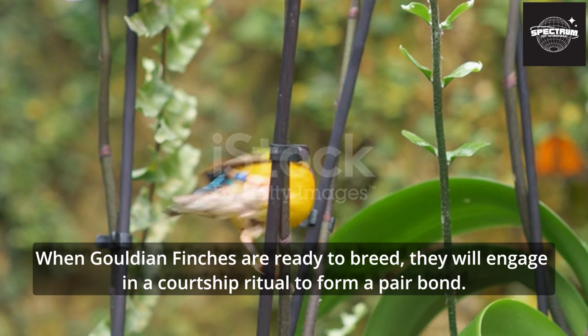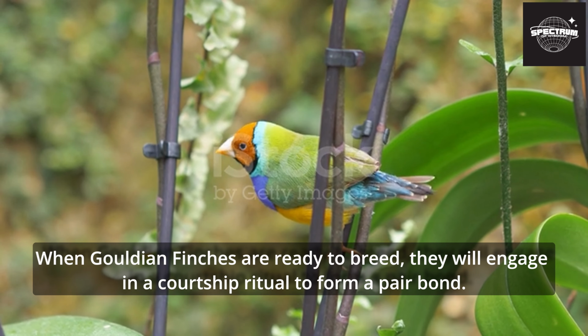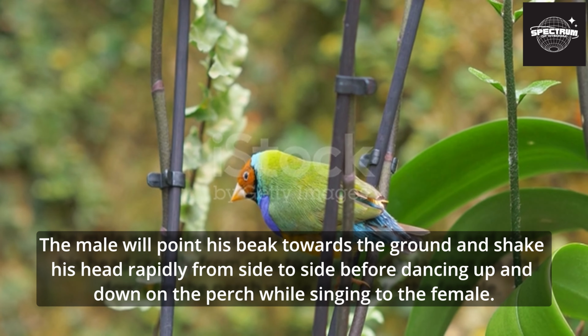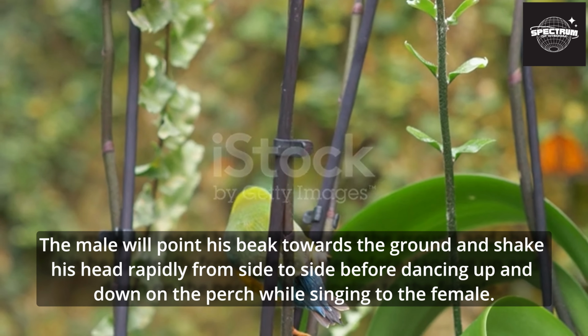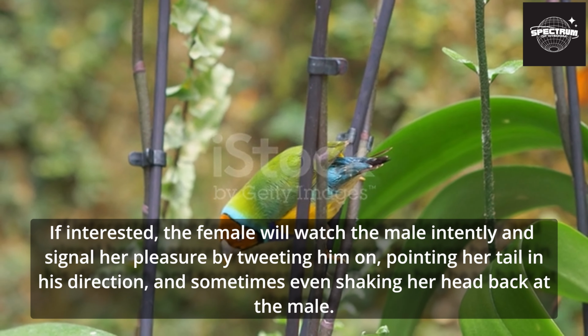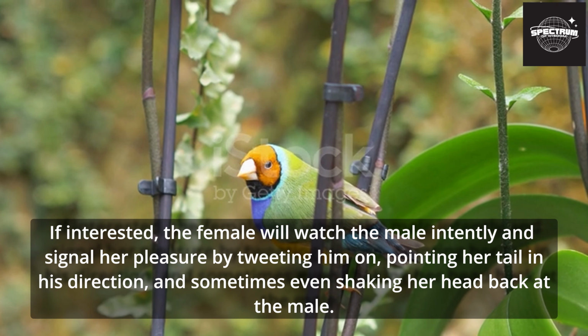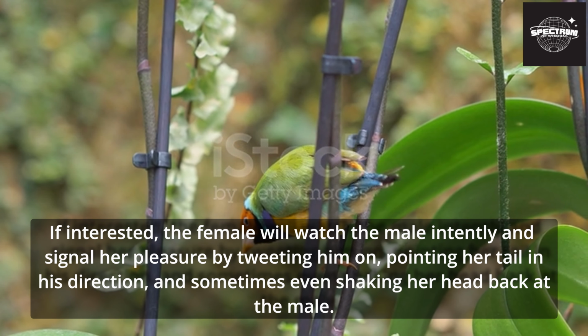When Gouldian finches are ready to breed, they will engage in a courtship ritual to form a pair bond. The male will point his beak towards the ground and shake his head rapidly from side to side before dancing up and down on the perch while singing to the female. If interested, the female will watch the male intently and signal her pleasure by tweeting him on, pointing her tail in his direction, and sometimes even shaking her head back at the male.